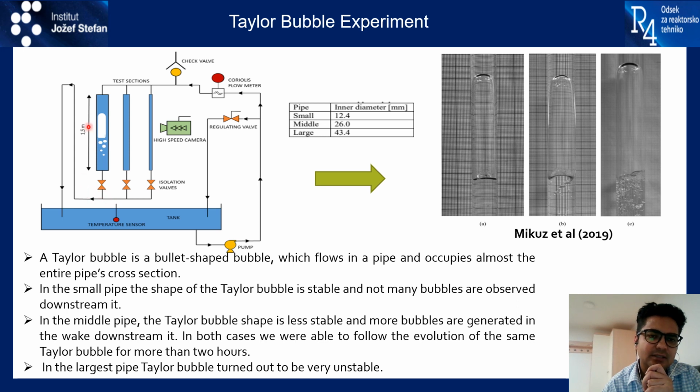This test section has a height of 1.5 meters, and the author has used three diameter pipes: small, middle and large. The small pipe has an inner diameter of 12.4 mm. For the middle pipe it is 26 mm, and for the large one it is 43.4 mm. Then this water flow again goes to the tank.